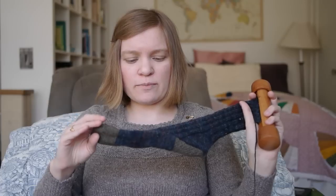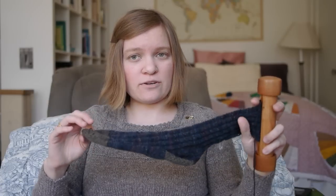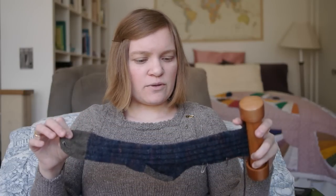And the blueberry waffle pattern is so enjoyable. It's a free pattern on Ravelry, and every other round is just knit, so it goes really quickly.